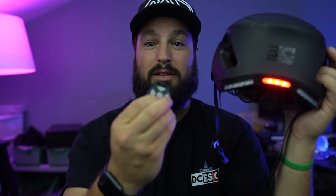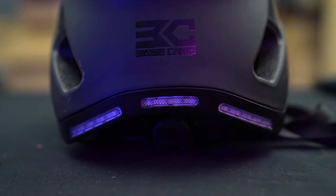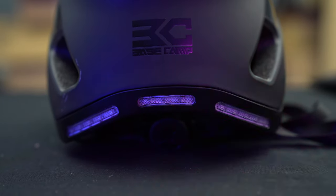I'm gonna go ahead and turn that all the way down, or turn it off. This is surprisingly feature-packed for something that is really affordable compared to your other helmets that are out there too. It does meet all CPSC standards, so it is able to pass as an actual helmet as well.